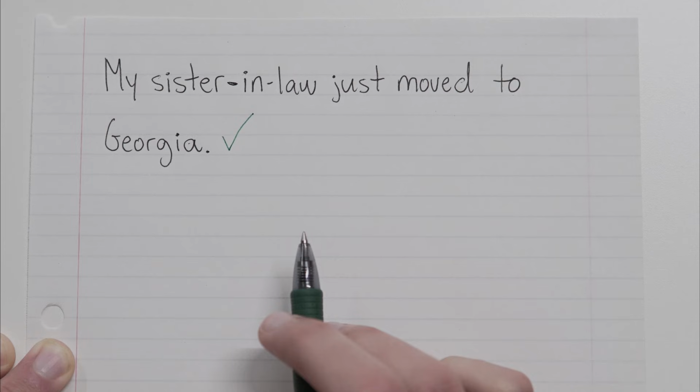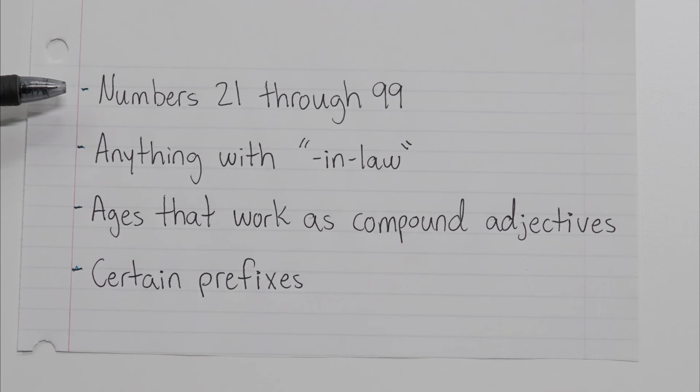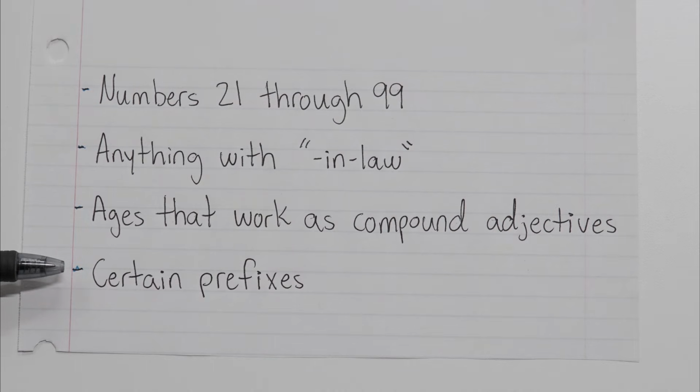Okay, so by now you should be pretty confident with the basics. Remember, numbers 21 through 99, anything with in-laws, ages that work as compound adjectives, and finally, certain prefixes like ex and mid and self and so on. All right, so take a deep breath, because now we're going to move into something a bit more complicated, something you can't just memorize, something you have to develop a feel for, which again, can take years to master. And I think the best way to do this is to just jump right in.